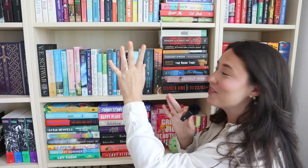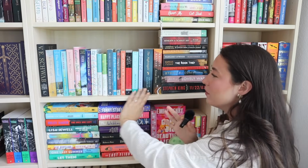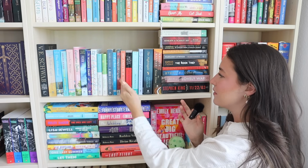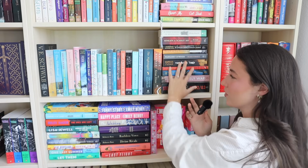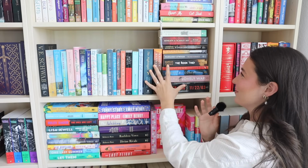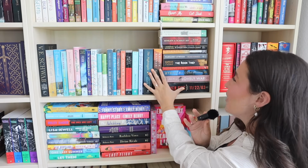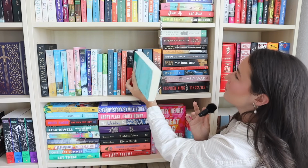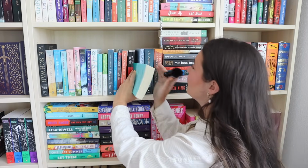Okay, now next to that shelf we have this shelf. All of these books are general fiction. I love how this comes together because then it transitions into historical fiction. I love historical fiction, so I love this little corner right here of the shelf. This is actually romance. I must have run out of room or something because that's definitely romance.